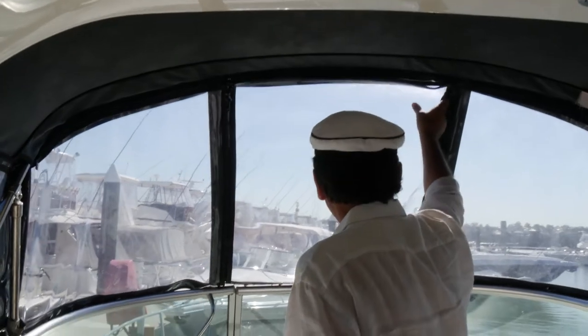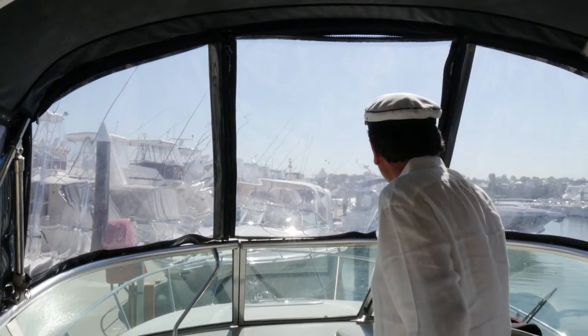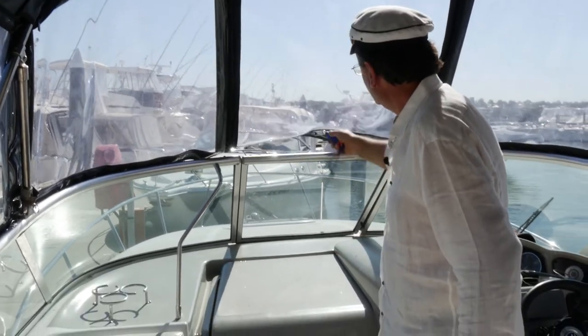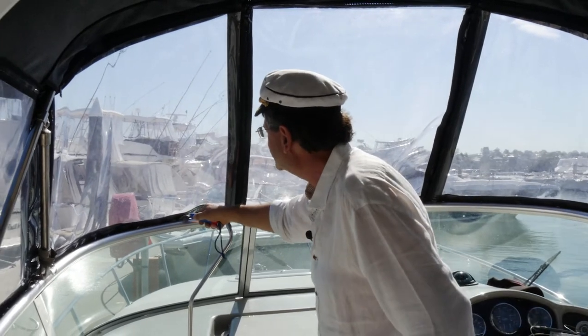Now this one here, we actually put Velcros as well as zippers. You can see here again the same thing. See how they come off nice and easy. Look at that. That's how you should do it.